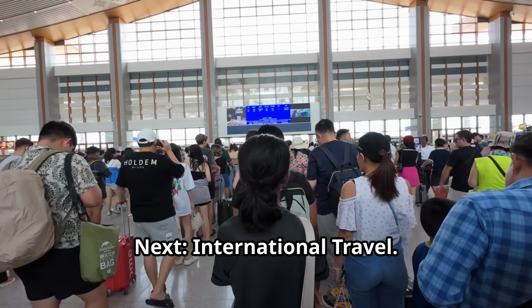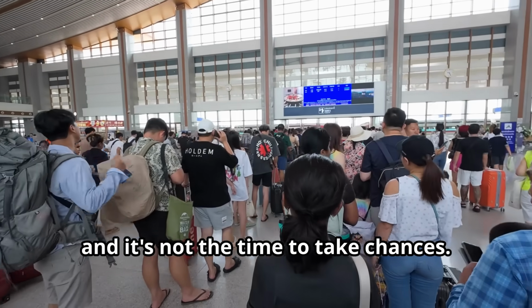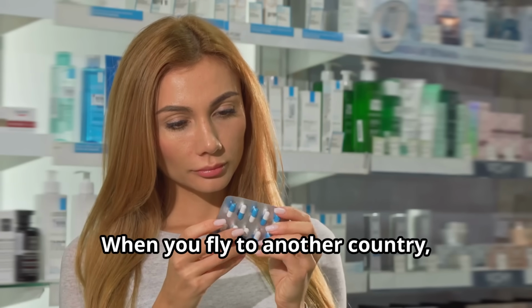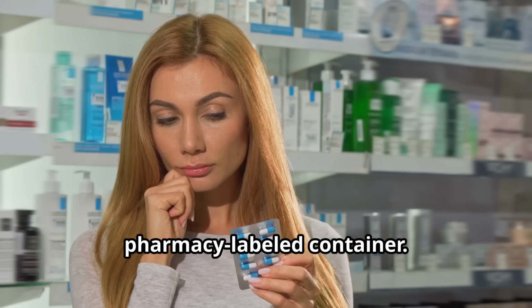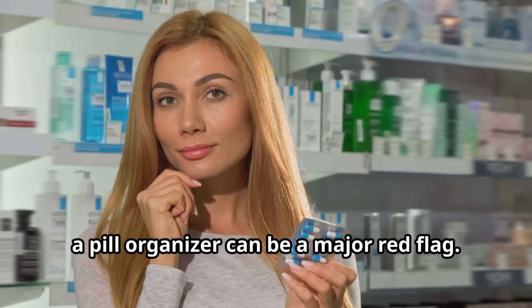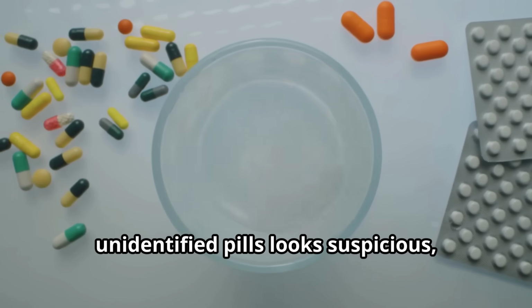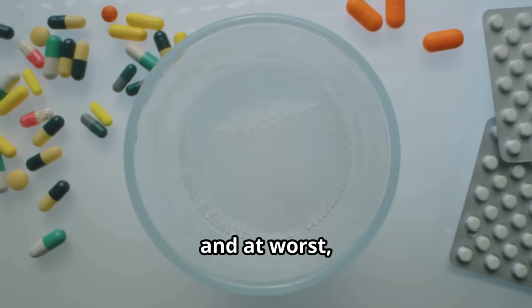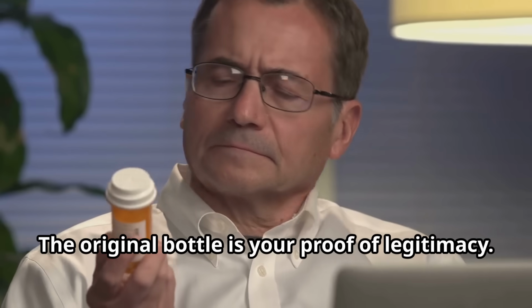Next, international travel. This is where the rules get serious, and it's not the time to take chances. When you fly to another country, you really need to carry your medication in its original, pharmacy-labeled container. For international customs, a pill organizer can be a major red flag. To a foreign official who doesn't know you, a box of loose, unidentified pills looks suspicious, and at worst could be mistaken for illegal drugs. The original bottle is your proof of legitimacy.